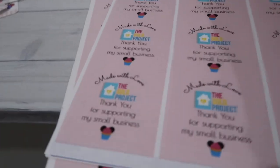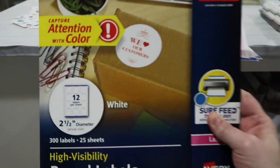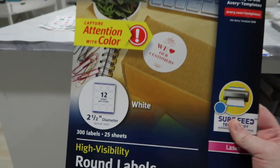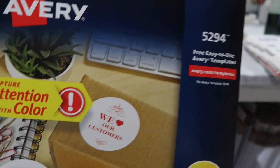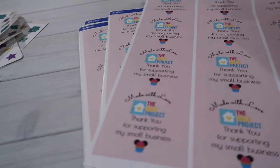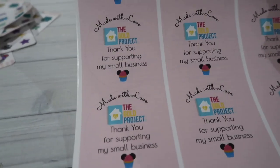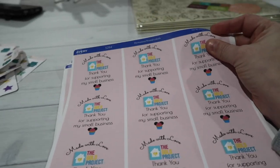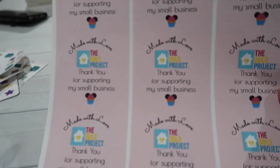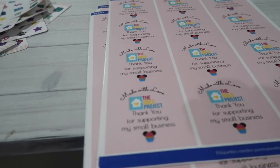Okay, and then these sheets here, I'll actually tell you what they are. I ordered these from Target. I was trying to do these myself. They are the round labels, the Avery 5294. I went through the Avery template and I was going to save a buck. And some of them just aren't the way I wanted them. So this is going to be on the back of every one of the rigid mailers. After I seal them, I'm going to put one of those stickers on the back.